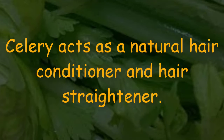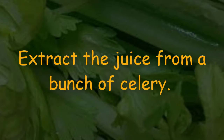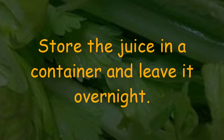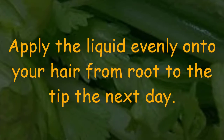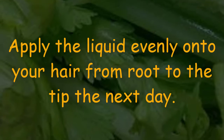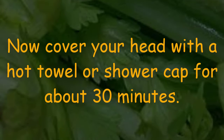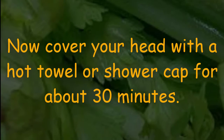Number 6. Celery. Celery acts as a natural hair conditioner and hair straightener. Extract the juice from a bunch of celery. Store the juice in a container and leave it overnight. Apply the liquid evenly onto your hair from root to tip the next day. Gently comb your hair. Now cover your head with a hot towel or shower cap for about 30 minutes. Rinse it off and let your hair dry naturally.